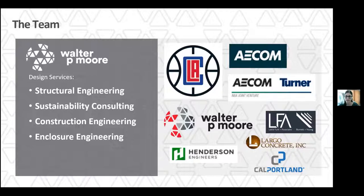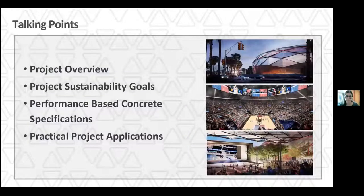Labib Funk and Associates is our minority partner on the engineering side, and primarily overseeing the parking garage adjacent to the arena. Henderson Engineers is the MEP. Largo Concrete is our concrete subcontractor, and Cal Portland / Catalina Pacific is who provided the concrete mixes. So I'll go over a project overview just to see the general scope of the project. What the sustainability goals of the project are, how our performance-based concrete specifications assisted in those sustainability goals, and then list a summary of some practical applications that you can use for your next project.